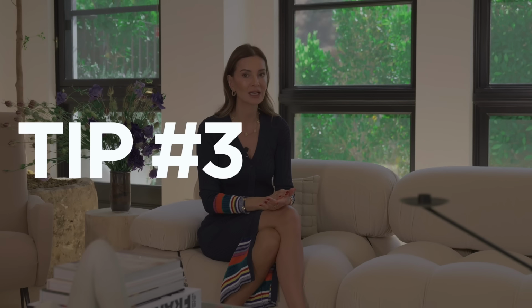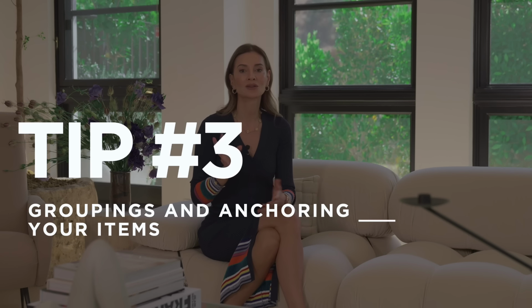So tip number 3, grouping and anchoring your like items in a way that's very chic, because we're not saying to put everything in a cabinet and close the door, because we know that's not realistic. However, clutter can quickly pile up unless you've got a designated little tray or a designated little spot where you can keep, and very beautifully, might I say, your everyday items.